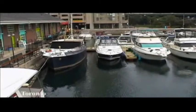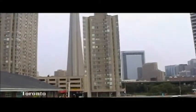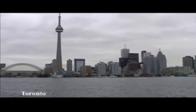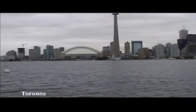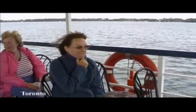Toronto has many small marinas, and this is just one of them. Toronto is situated on the northern shores of Lake Ontario. We take a boat ride to have a look at the city from the lake and also explore the various islands that are situated nearby.